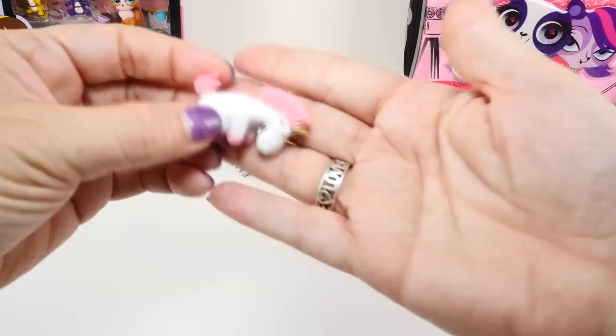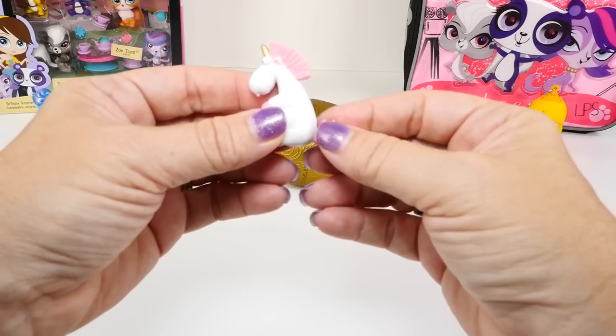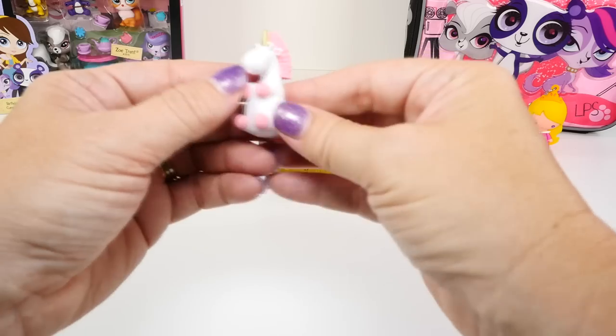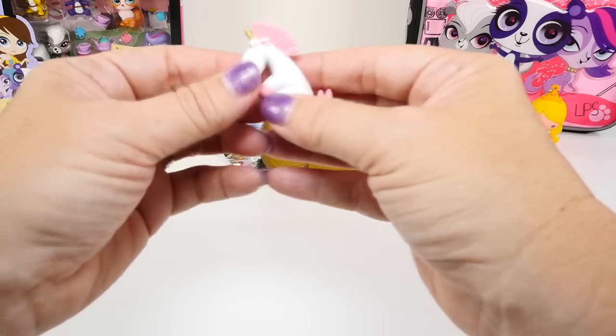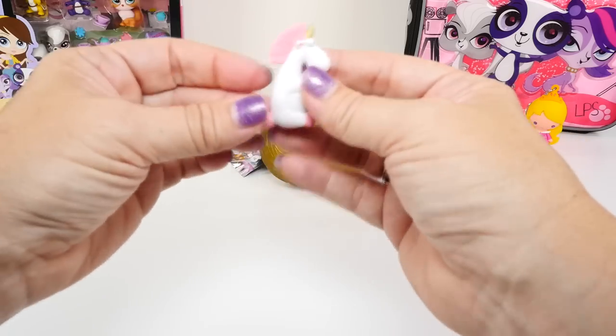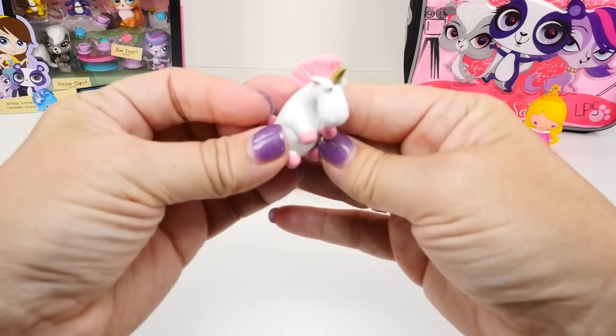He has his little horn and his pink mane and pink tail. But I'm saying it's a he because I think in the movie it was a boy unicorn. But I could be wrong. You guys let me know in the comments. Is this unicorn a boy or a girl? But it's a really cute unicorn.